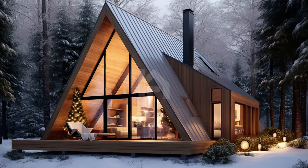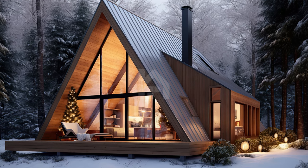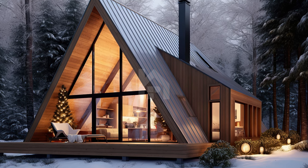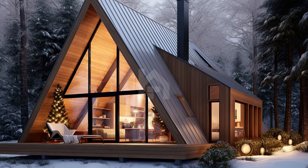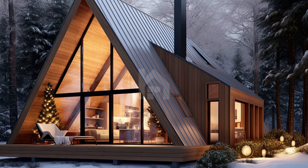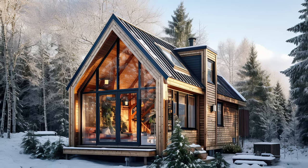One of the hallmarks of Scandinavian design is its emphasis on simplicity and functionality. These tiny houses embody those principles with their clean lines, natural materials, and thoughtful layouts. Let's dive in and discover what makes them so special.